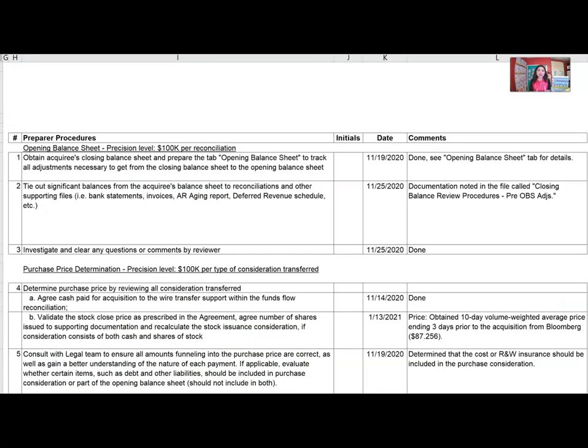Next is going to be the review of the purchase price allocation. And again, there's lots of steps in between here. This is just an example of how one company did it. They literally sat down and they wrote down opening balance sheet. Here's what I'm looking at. The date, and of course the initials and any comments that they have.